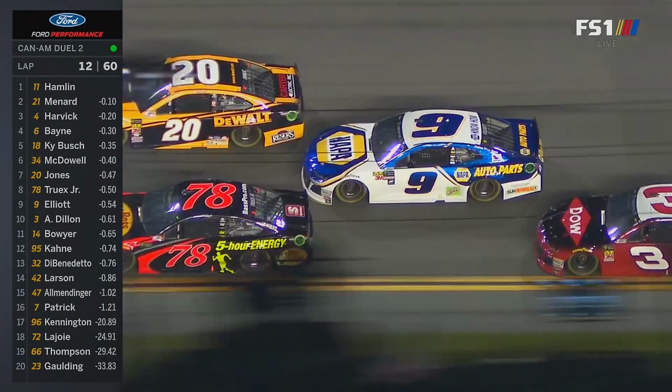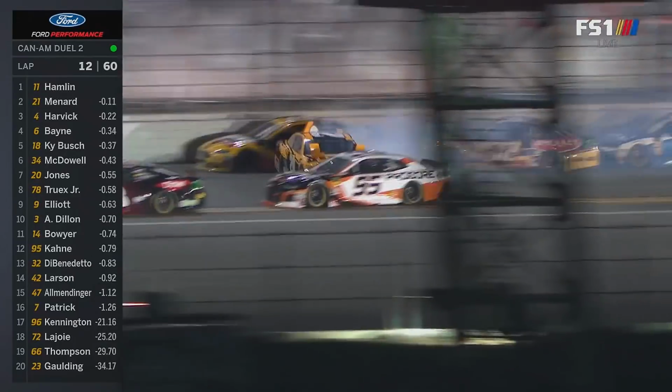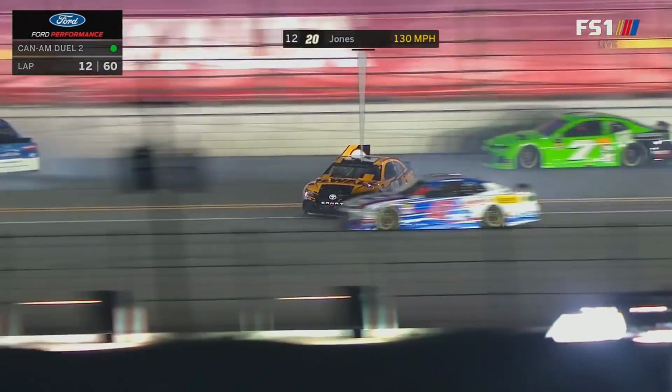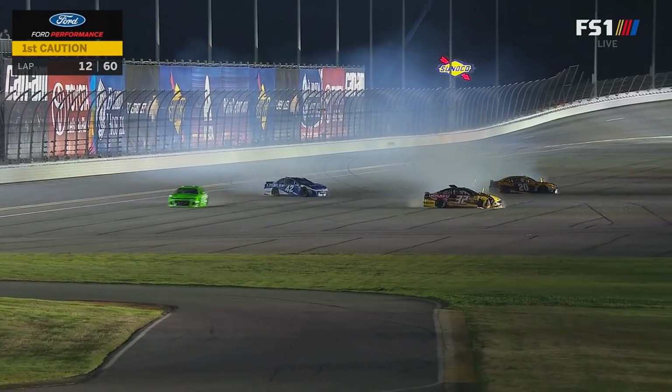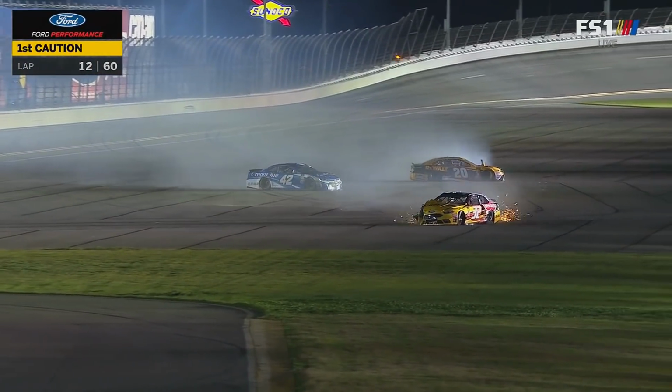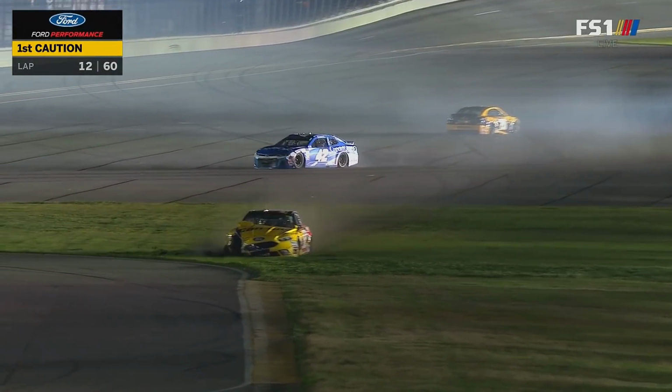11 complete. Chase Elliott pushing the issue with Erik Jones. Oh, Jones around. Just like we saw in Duel 1 with Stenhouse. Yep, same thing. Matt DiBenedetto, the 32. Patrick shoots by. Kyle Larson is in it. I think Larson, minimum damage. Oh, no, his left front's tore up.